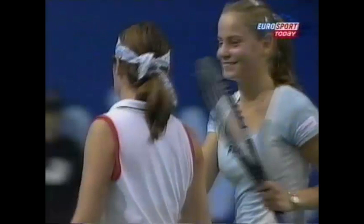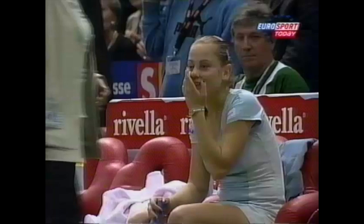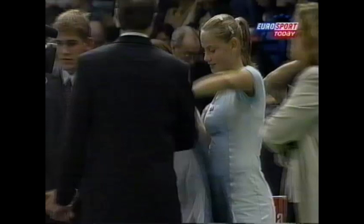Natalie Tauziat gave it all up to the end of her quarter-final match. There wasn't much left in the tank, and she'll sleep well tonight. It's been another terrific week for her here in Zurich, but in the end, after 54 minutes, Jelena Dokic was just too strong. She loves winning. You don't often see her smile, but she enjoyed that one. Fantastic and flawless performance. She'll be a real handful for Davenport tomorrow. We've got a great final in prospect.